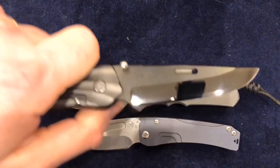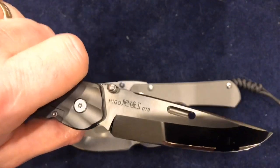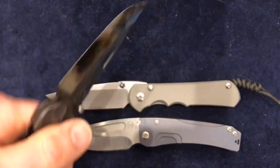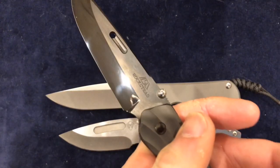There's a bit of grease on there because I keep touching the blade. But you can see how reflective that is. Now, it is black, and I know in the video it tends to be difficult to see that. It looks as though it's just shiny polished, but it's shiny polished black.